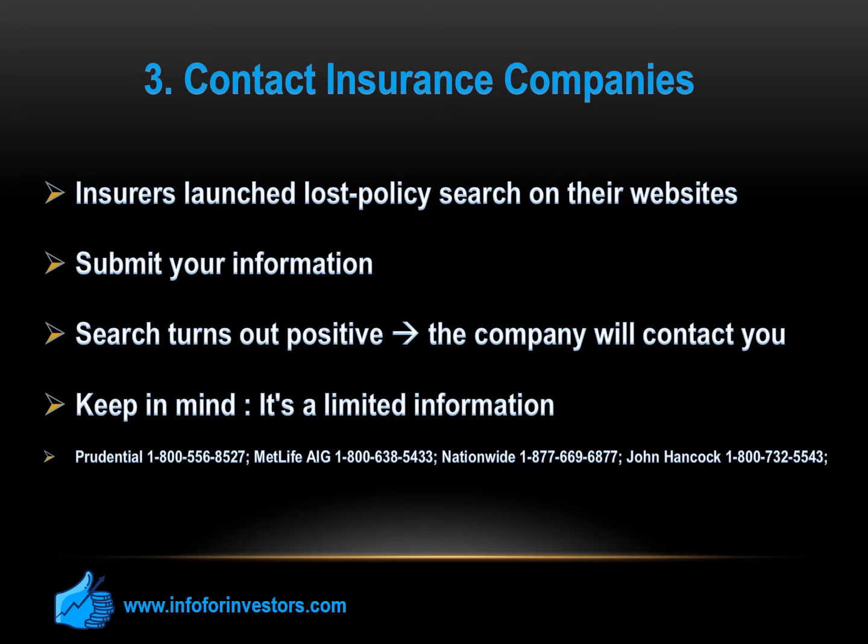Here's the contact information of some big companies. Prudential, 1-800-556-8527. MetLife AIG, 1-800-638-5433. Nationwide, 1-877-669-6877. And John Hancock, 1-800-732-5543.